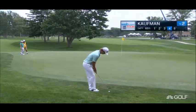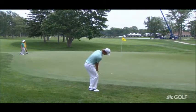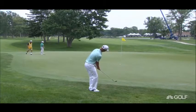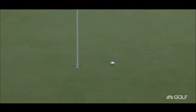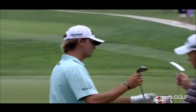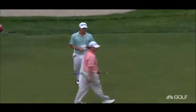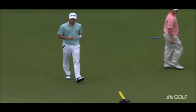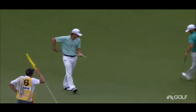Kaufman playing his fourth now. We'll get a look here at just how fast the green is coming down the hill. That's sort of the type of technique you need to use on that third shot there, Phil. I think he had plenty of green, and they're soft enough that he could have done that, Craig. Yep. Live and learn. Move on.